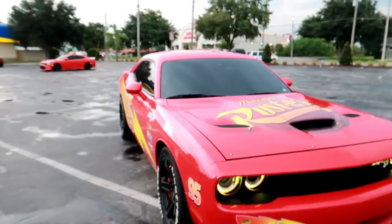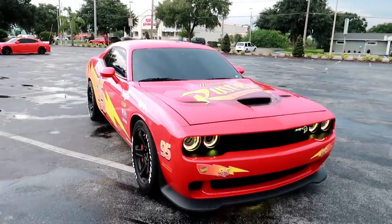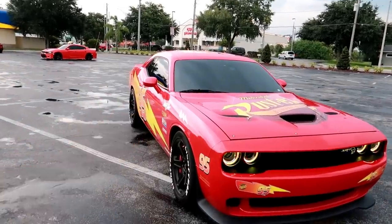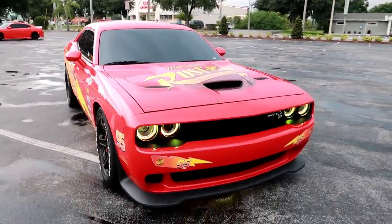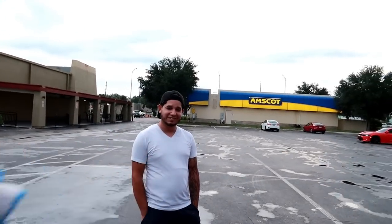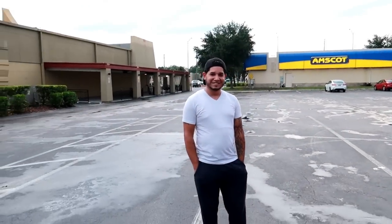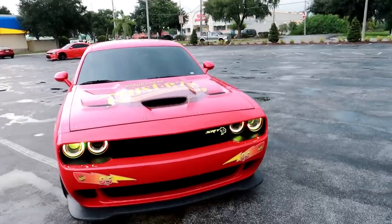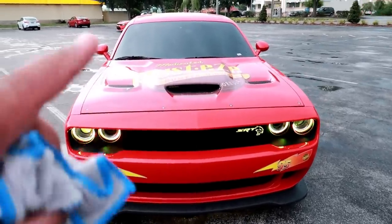Exactly. So when people actually look at it, it's not like, oh, that's just somebody trying, it's like, oh, it actually does look like Lightning McQueen. Yes. Just being here 30 minutes, at least 3 people stopped and took pictures and said, oh my God, my kids love it. There was one kid yelling out the window, oh my God, I love Lightning McQueen. About 2 other people stopped and said their kid loves Lightning McQueen, taking pictures of it.